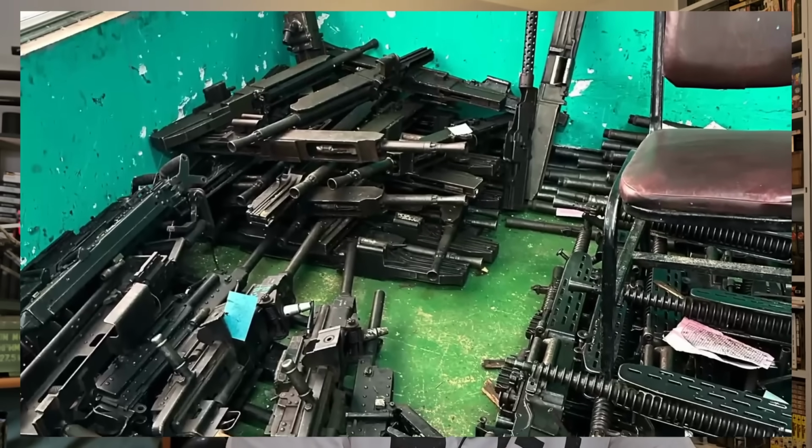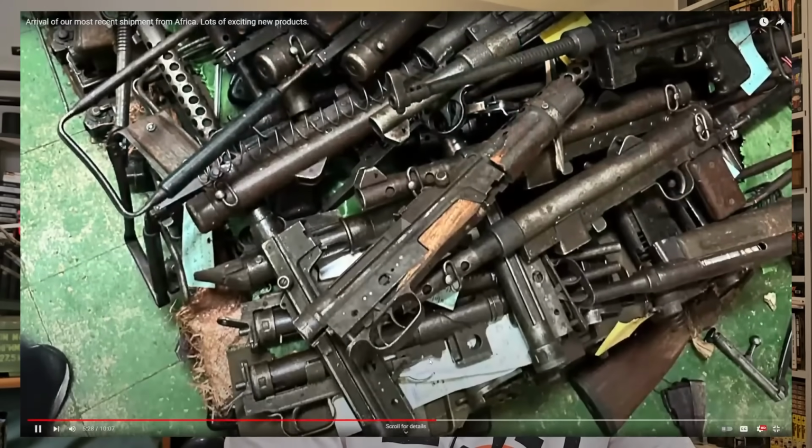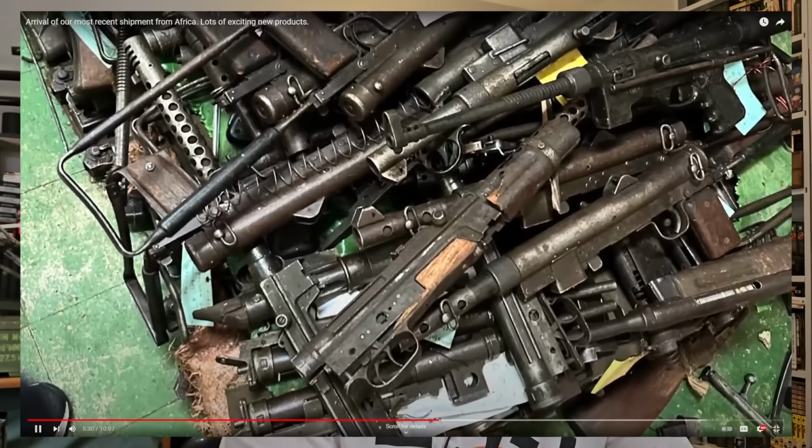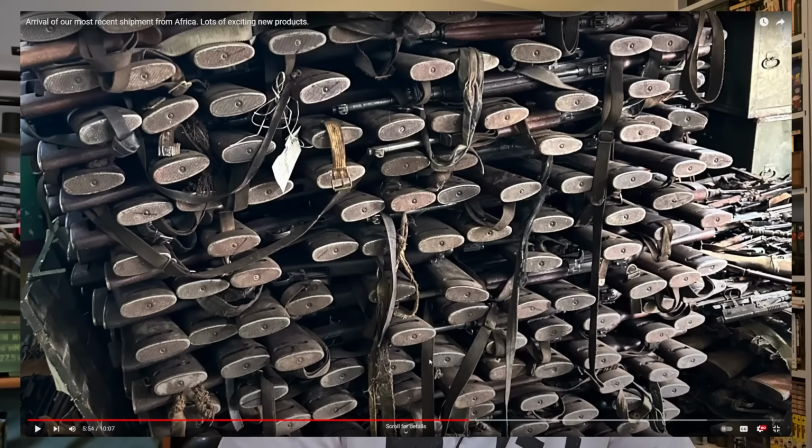Tons of different types of machine guns, both heavy machine guns, light machine guns, submachine guns, all of which must be demilled before they can be imported to the US. Really cool batch of Sten guns here, but these look to be in really rough shape, lots of rust, and they look really banged up. This really excites me though.